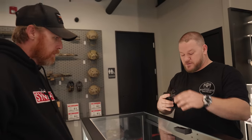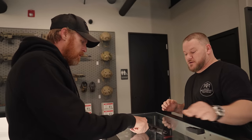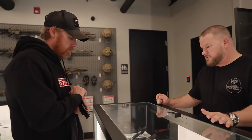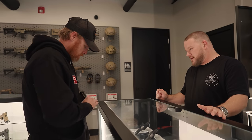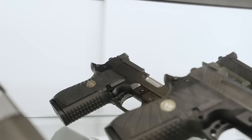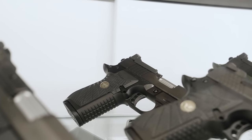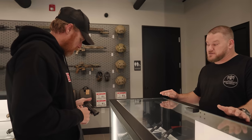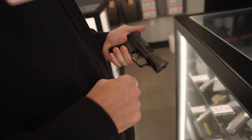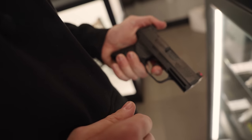A lot of people like these frames. They're a little rounder than the flat-sided ones. And that one doesn't have the action tune, but they normally have an action tune pistol trigger pack in there. It's amazing, so much better than the stock. So that swaps the trigger out? Yep, because that's the stock trigger, as best I can tell.